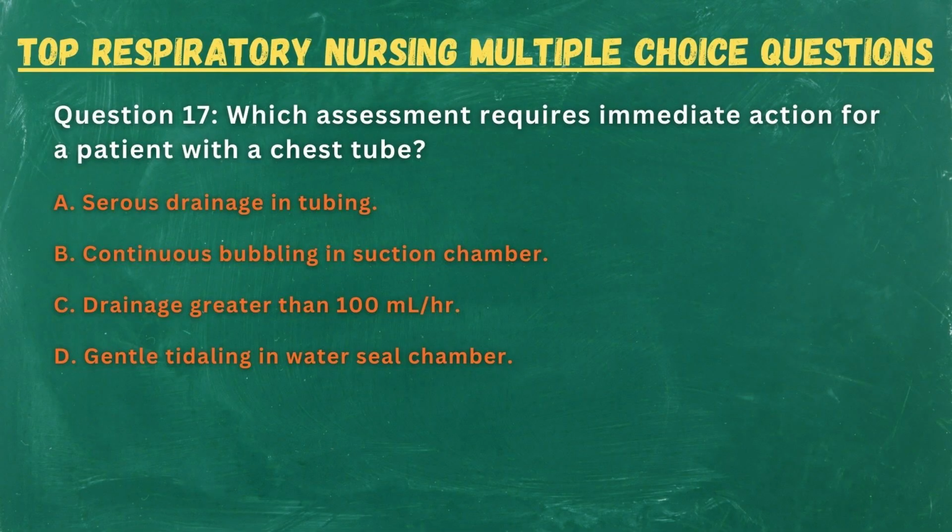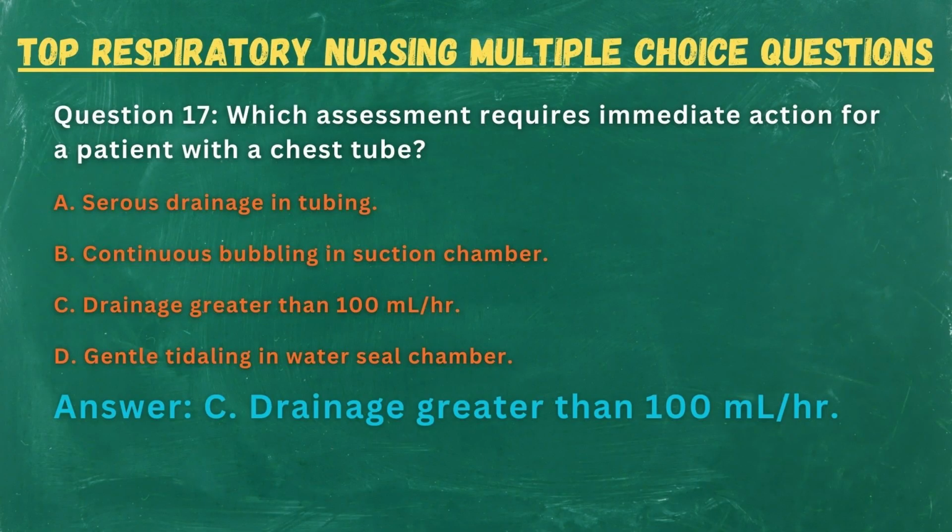Question 17. Which assessment requires immediate action for a patient with a chest tube? A. Serous drainage in tubing. B. Continuous bubbling in suction chamber. C. Drainage greater than 100 milliliters per hour. D. Gentle tidaling in water seal chamber. Answer. C. Drainage greater than 100 milliliters per hour.